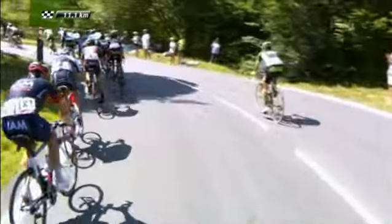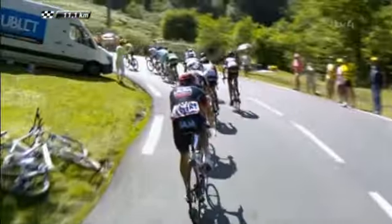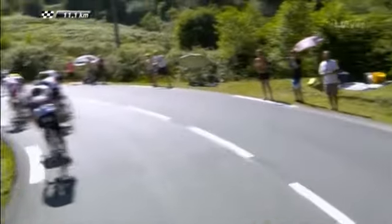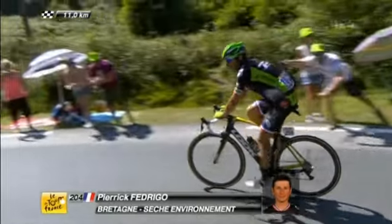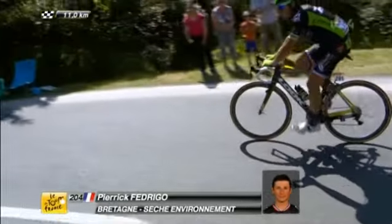Hessing was first past him. He's gone straight through the group. But this is Robert Hessing here, and this is a sort of move that could be rather interesting, because they're not going to react yet to him. Sorry, there was Federigo just going through the shot there very, very quickly, Phil.